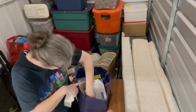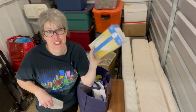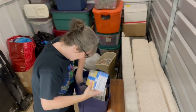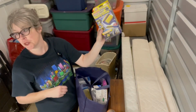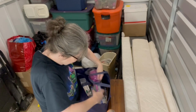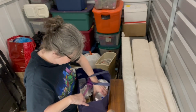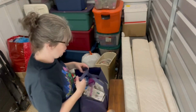Tons of gloves. Do you know how many of these gloves I used? There's like 6 boxes in here. And these things aren't cheap. That is awesome. And Sticky Buddy, reusable sticker picker-upper. I will either sell that or use it in the business, depending on what it's worth. But yeah, these gloves are great.